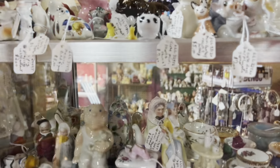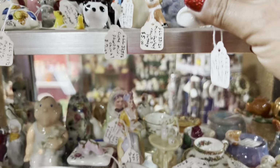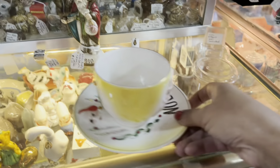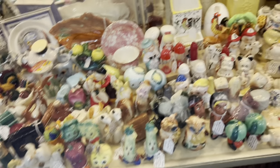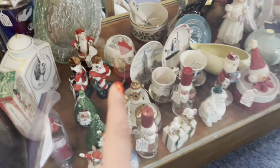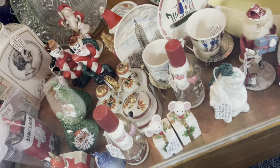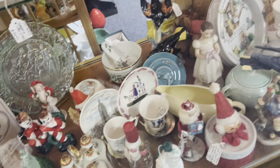this. I also can't help but notice this little funky guy. $7, not bad. But I'm most excited about this. They have like such an epic display of salt and pepper shaker sets. I kind of try to avoid cases for the most part. Yes, I know the candy cane ones are probably my favorite, but they're a little too high for me to do anything with resale wise.